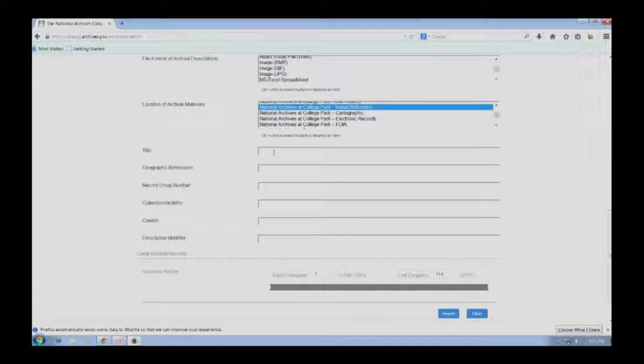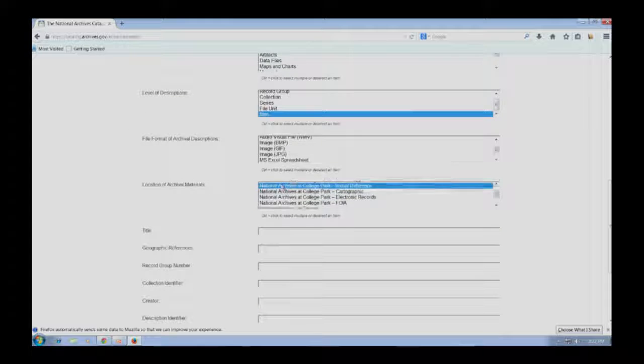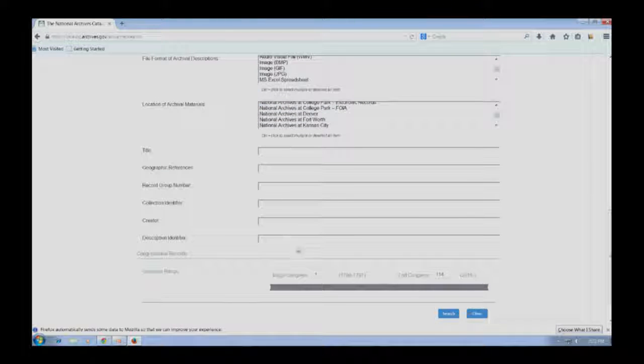For geographic references, you can add the record group number and/or the collection identifier, which is a request we got from researchers that we have implemented for the future version. Researchers told us they wanted the record group number at the top because that's one of the first things they want to limit to. So in a future version, we are pushing the record group field up to the top, so that's very apparent for people to use. You can also search on the creator, so this is either the person or the organization that created the records. And you can also search on a description identifier.